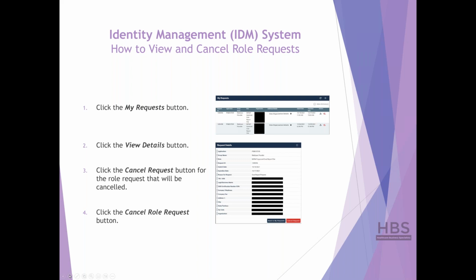Once your account's set up, you'll want to consider adding your cost report preparer. It's best to add them both as a PSNR user so they can pull that, and as the MCREF authorized cost report filer. So 2 different roles, because one will pull the PSNR, one will allow you to electronically file, which, as Mark mentioned, is super streamlined. It processes a lot faster.